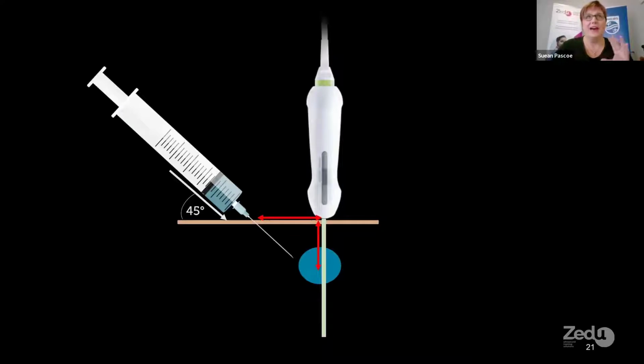So if I know how deep the vessel is, I can then move my needle that far away from the probe, and using a 45-degree angle, it'll be 1 to 1 here, and then 1.4 times on the other side. So I can figure out how long a cannula or needle I need to get into the target, but also, if I want that static approach, how far back from the probe I need to be at a 45-degree angle to get the needle tip in the vein.